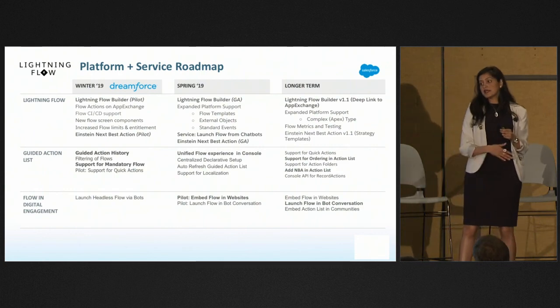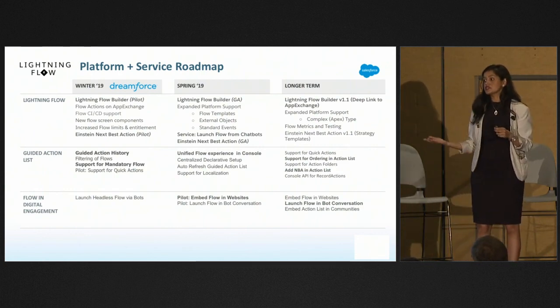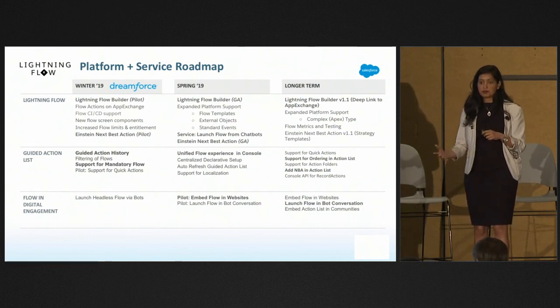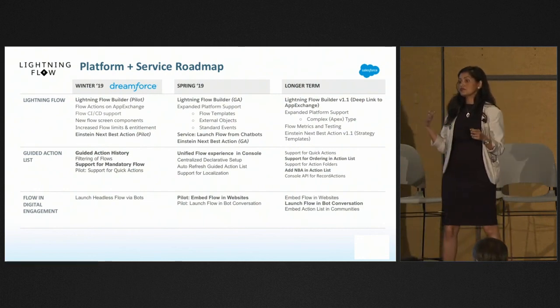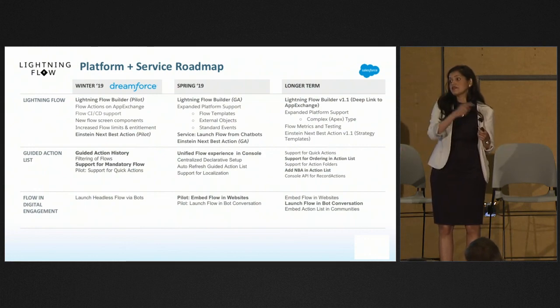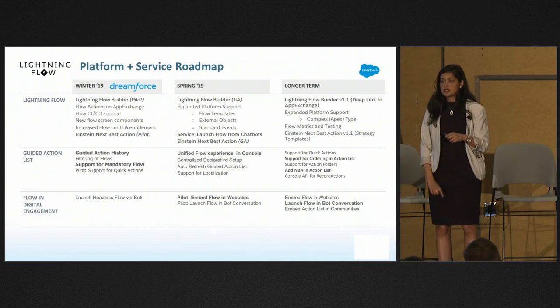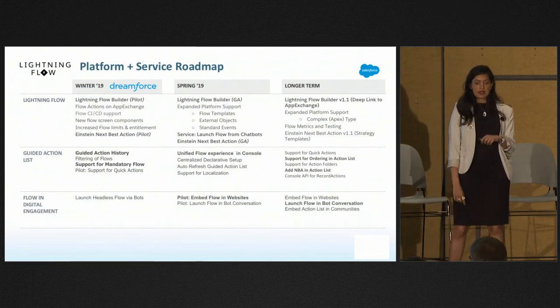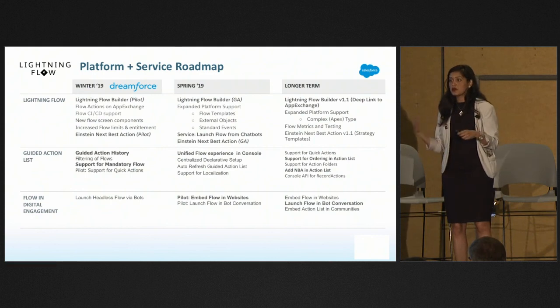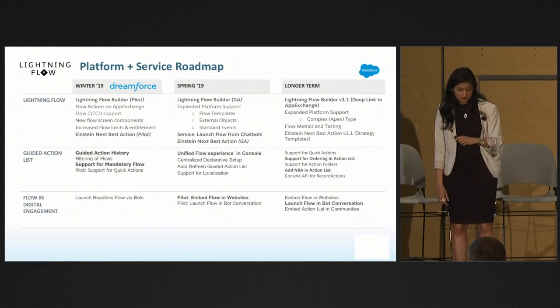And then again, lastly, flow and digital engagement. Embedding flows was pilot, will be pilot in spring. We're going to demo that or GA that later on in the year. Hopefully put flows in your bots. If you're using a bot or a live message channel and the bot has realized you need to order new checks, it could just embed the flow directly in the bot conversation without having to pass you back to an agent. So lots of good stuff coming up with flow and how flows are interacting with the service console, but also our digital engagement channels.